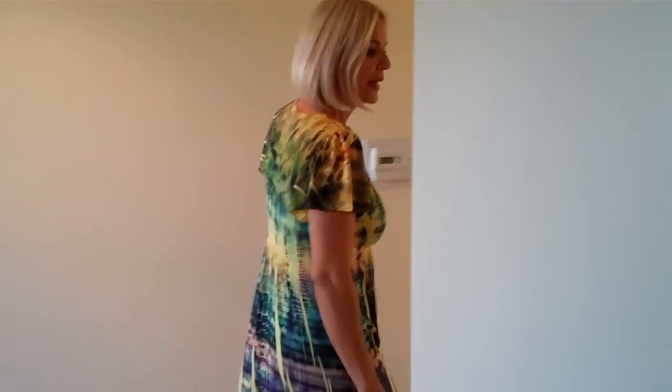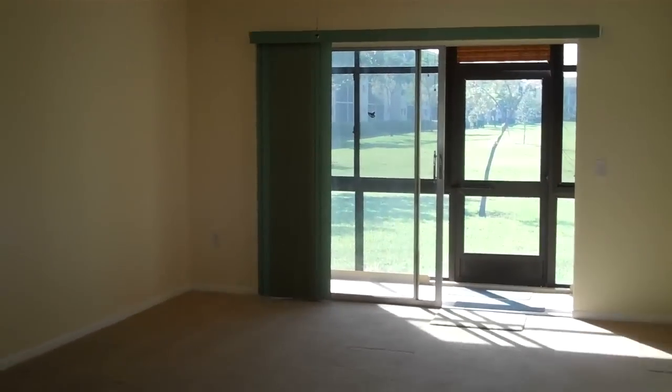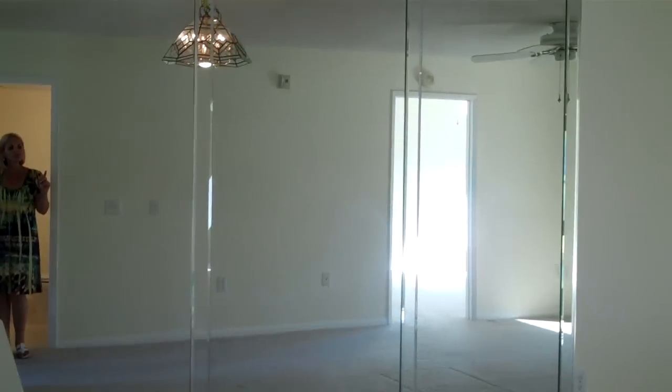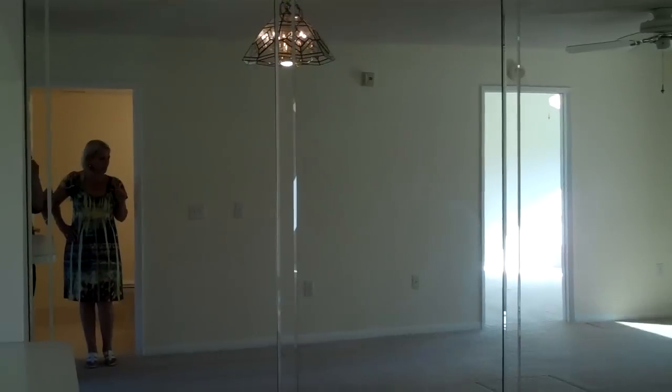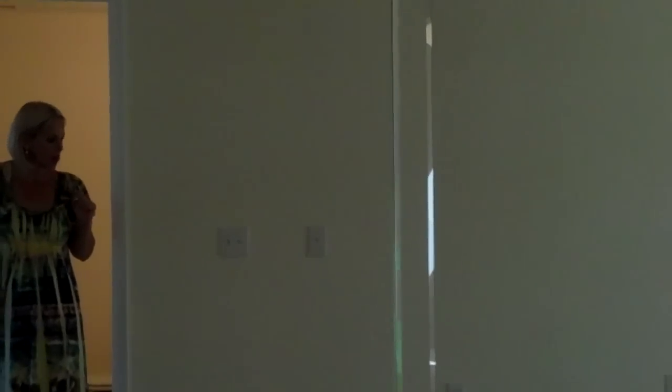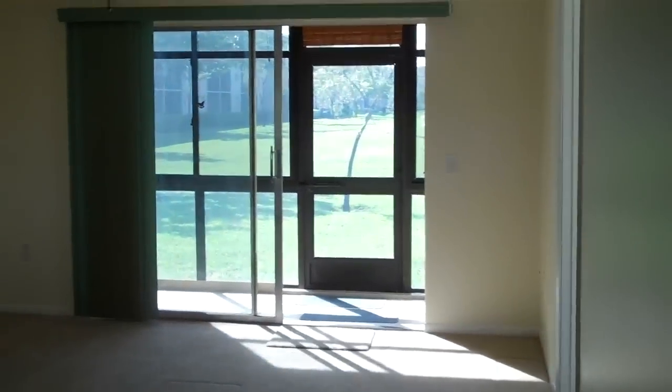Let me take you to the dining room, living room. The dining room, living room has a carpet, and also it has mirror walls, a nice chandelier. A very good size. And then on your right hand side, you will see a bathroom. Excellent condition again. This apartment is freshly painted, with a nice beige carpet color.